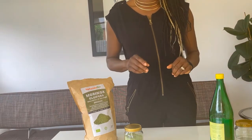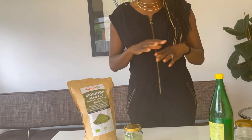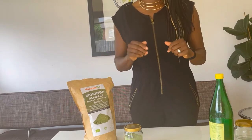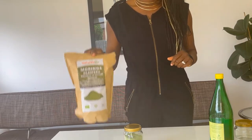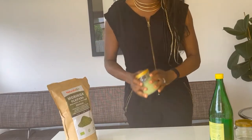So just to say, my head will remain chopped off whilst I just show you briefly how simple it is to make the drink, and then I'll quickly show you how to make the face mask. So this is the moringa powder, which has been decanted into the jar.